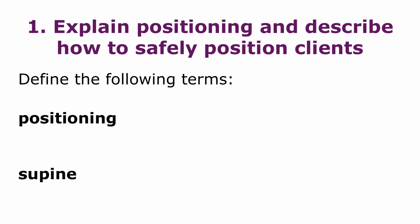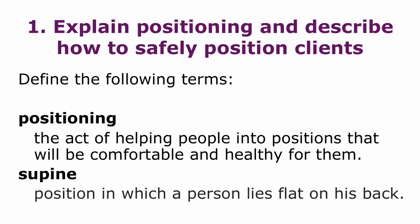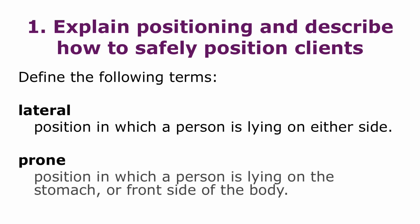Positioning literally is the act of helping people into positions that will be comfortable and healthy for them. The next thing is supine. Supine is a position in which a person will lie flat on his back. So when somebody says they are in a supine position, that means they're lying flat on their back. Lateral means they are positioned on their side, lying on either side, left or right side. Prone position is one in which a person is lying on their stomach or the front side of their body.